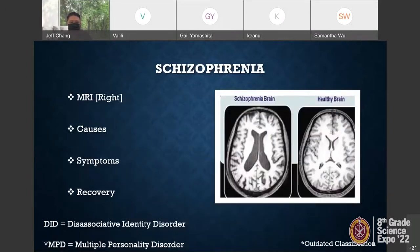Schizophrenia. Schizophrenia is also called DID or MPD. This is a brain MRI of a normal brain versus one affected by DID. There is no definite cause, but genetics and emotions could play a factor. It is also theorized that smoking a ton of cannabis and the traumatic experience could be causing it. Symptoms can include delusions, hallucinations, disorganized speech, trouble with thinking, and lack of motivation. Every one in three people who get schizophrenia are likely to fully recover from it.